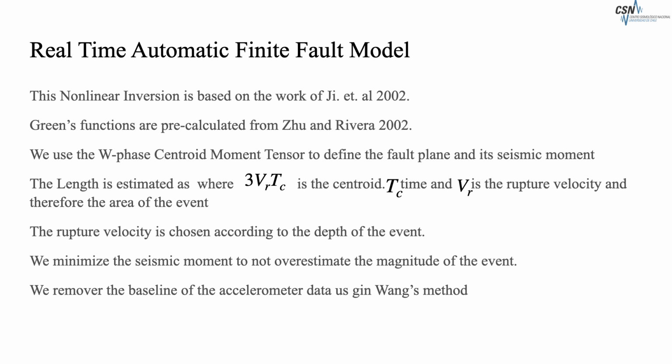The dimensions of the fault are estimated as 3 times the rupture velocity multiplied by the centroid time, okay? And we choose rupture velocity depending on the depth of the event. So if the event is too deep, we use larger velocities for the rupture, and if the event is too shallow, or we think we calculate a tsunami earthquake, we use lower rupture velocity. And we remove the baseline of the strong motion using Wang's method, okay?